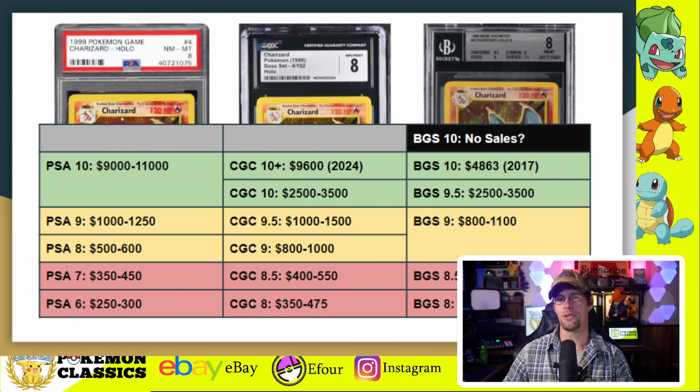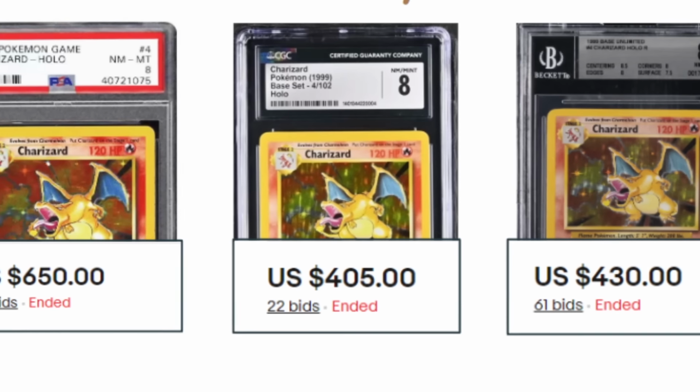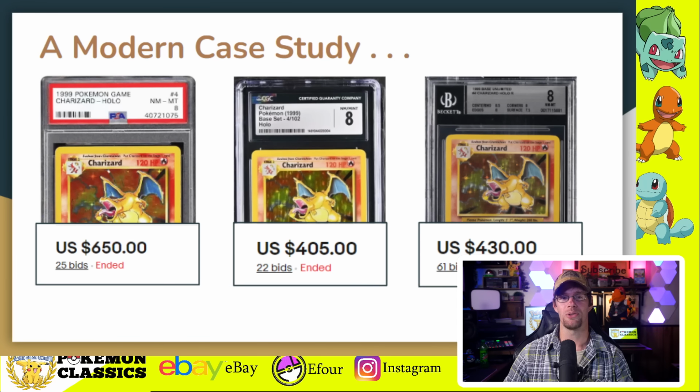The other thing that I think is interesting is that copies that are near mint to mint sell significantly better in PSA than they do in respective slabs. The PSA 8 sold recently for $650 at auction. Meanwhile, a CGC 8 copy sold for $404, which is only 62% of the PSA price. Also, the BGS was also recently sold for 66% of the price, or $430. So there is a bit of an advantage there, especially for those near mint plus cards, to go with PSA.